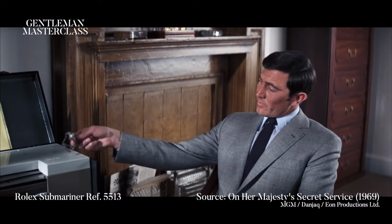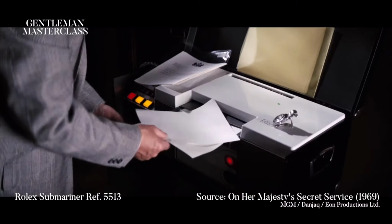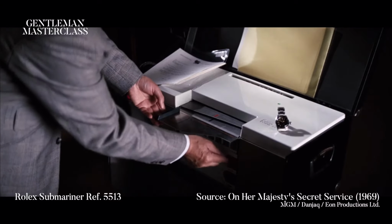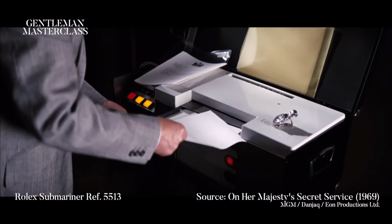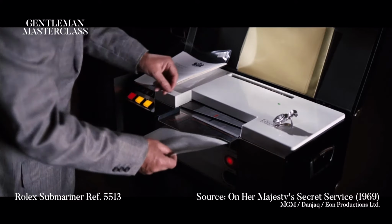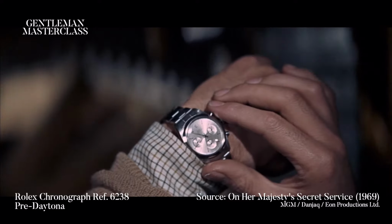One-time only Bond actor George Lazenby has a couple of Rolexes in his film. First was the Rolex Submariner reference 5513 on an oyster steel bracelet worn in a scene where Bond breaks into the office of Swiss lawyer Gumbold and places it on top of a copy machine. Later in the film, he wears a Rolex pre-Daytona chronograph, reference 6238.